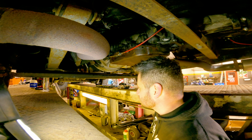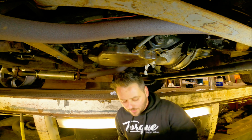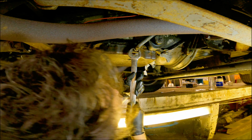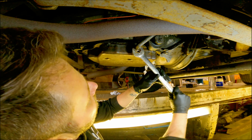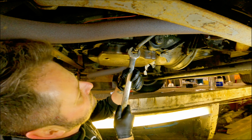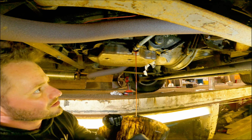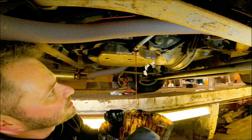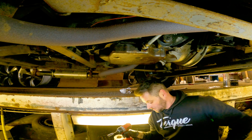Engine is done. Time to get on with the gearbox. So put my bucket back. Well, that wasn't very tight either. Ready? Okay, so colour's not too bad. See if I can do it without getting absolutely covered.